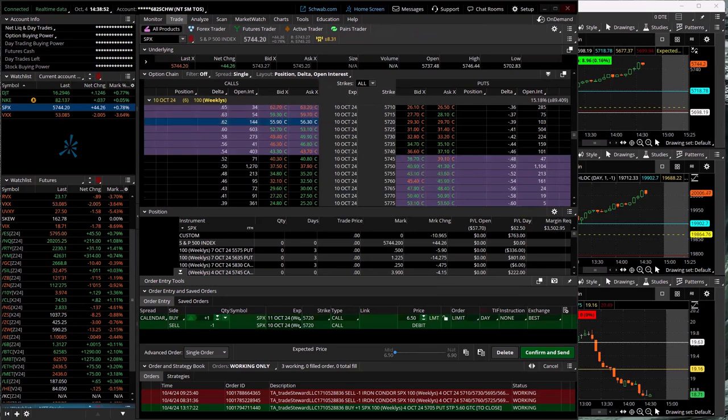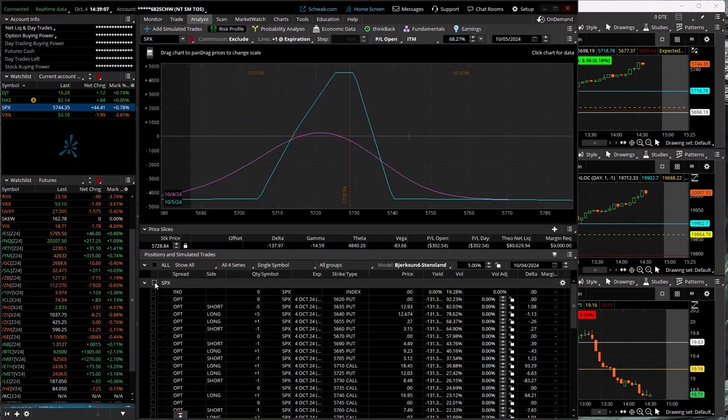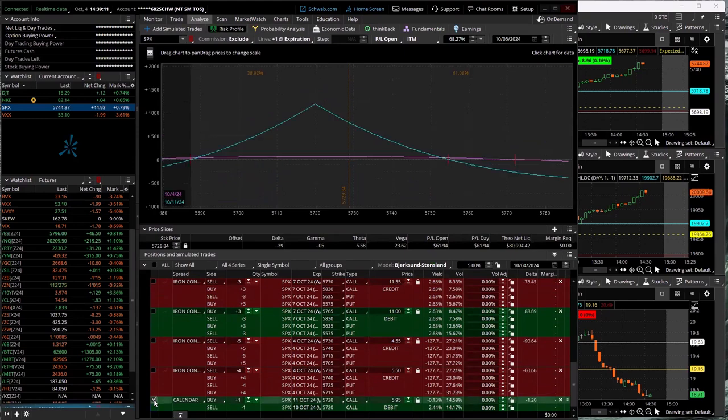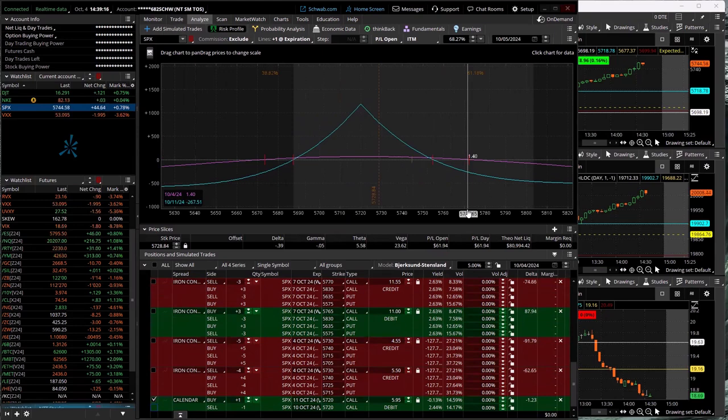I mean, we've only had three red bars and two of them just barely since 1:15 Central. So you're saying we're due? Yeah, big time. Here's my 6-7 call calendar. Probably just take this off if I don't hit profit target.